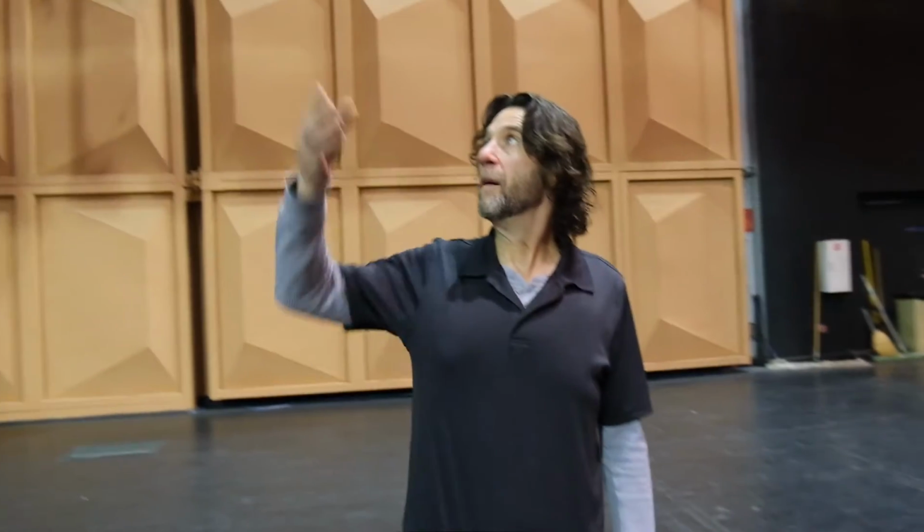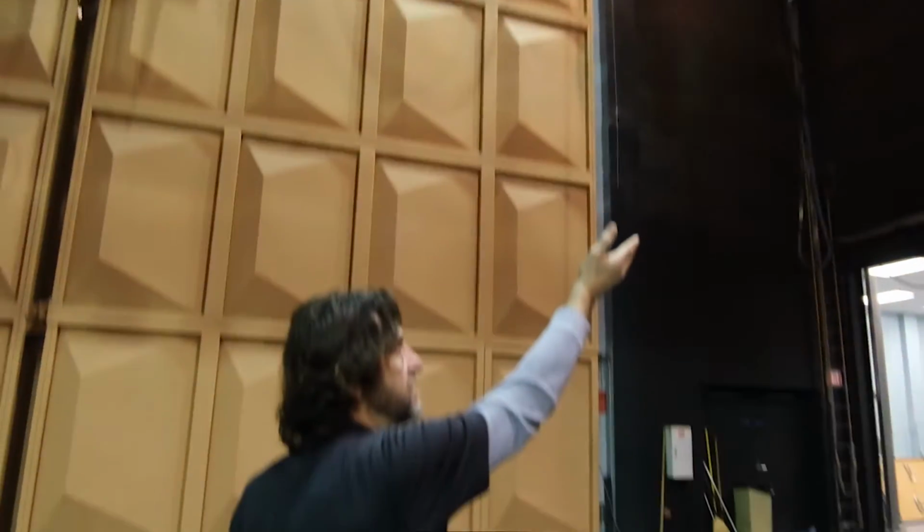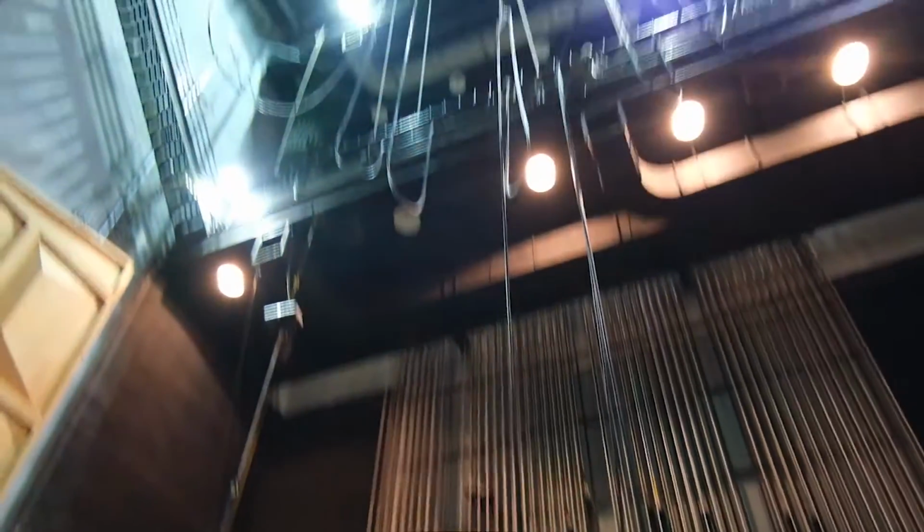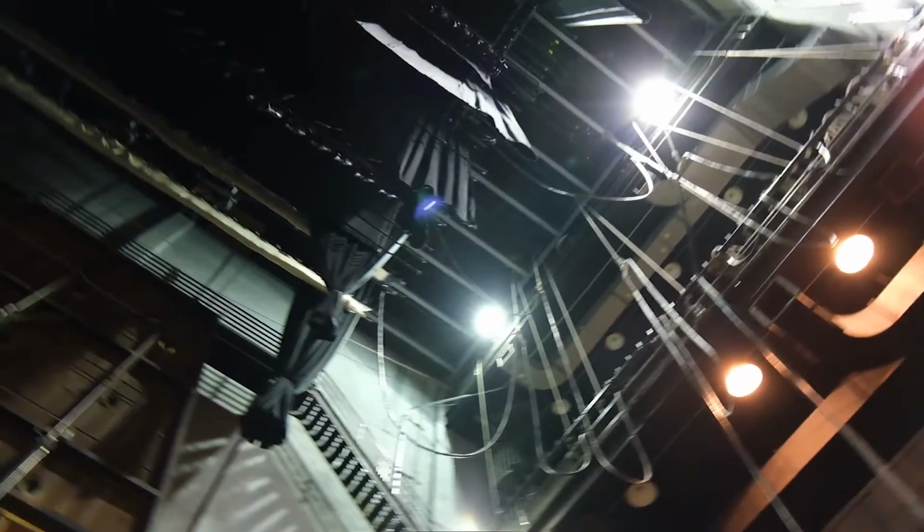Now that we've done the shell, now it's time to see how our soft goods operate. Above you, you see our legs and borders, and we also hang scenic backdrops. They are all run from this fly rail that you see over here. We have 48 line sets here. The load rail and the fly rail are above us. We have 2 more line sets that are over on the stage right. So it gives us a total of 50 line sets. Let's go to the fly rail.